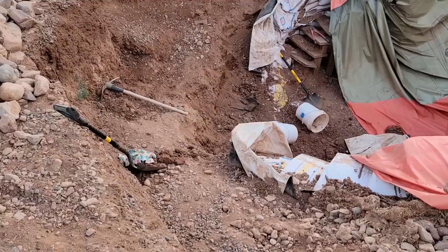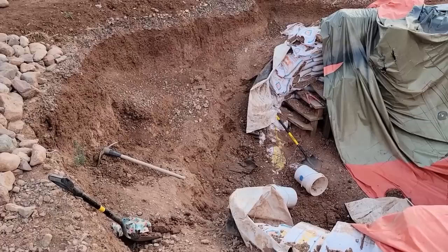Well, making some real good progress out here. It's changed a lot since we started this, and we've got a lot of progress done. I'm going to keep on working, keep on hacking away at it, but I'm excited. It's changing, and we're going to get this root cellar back in shape real quick.